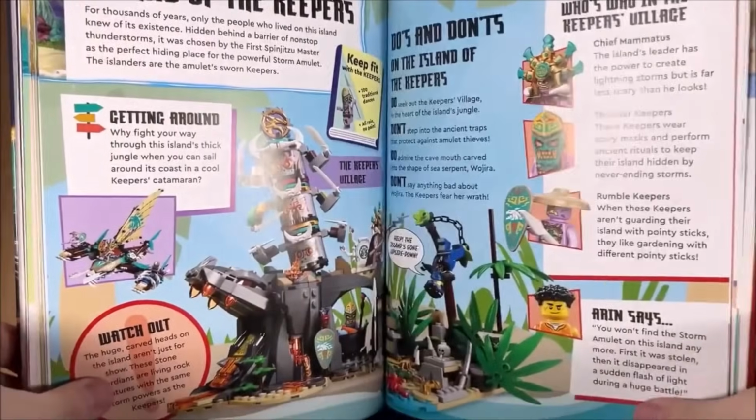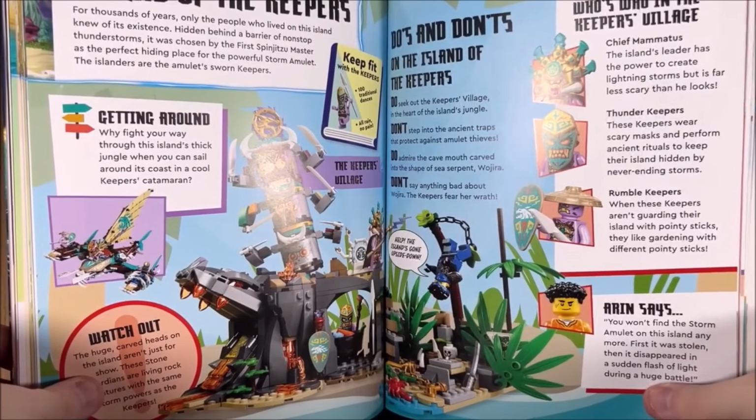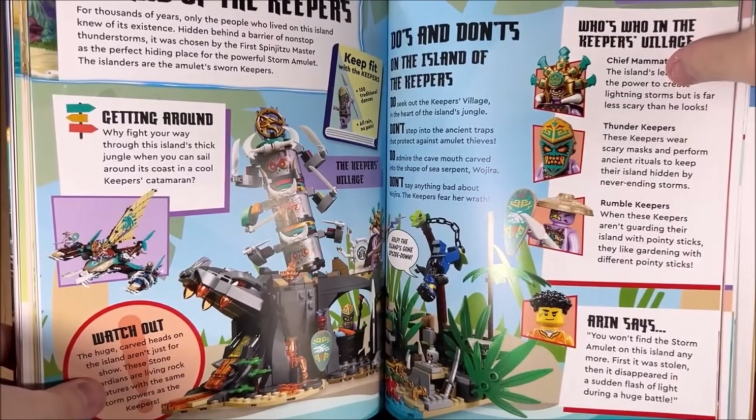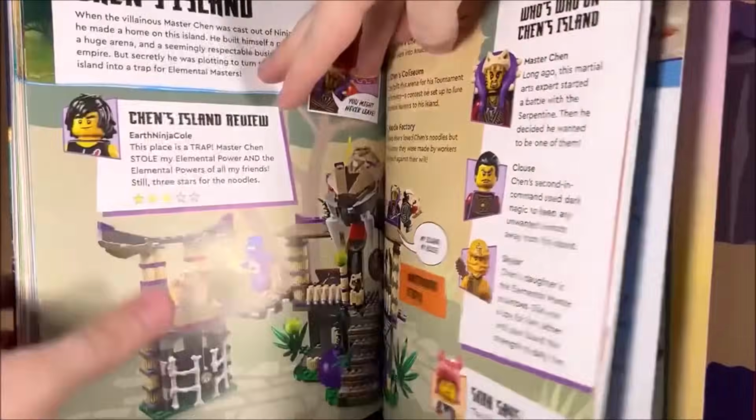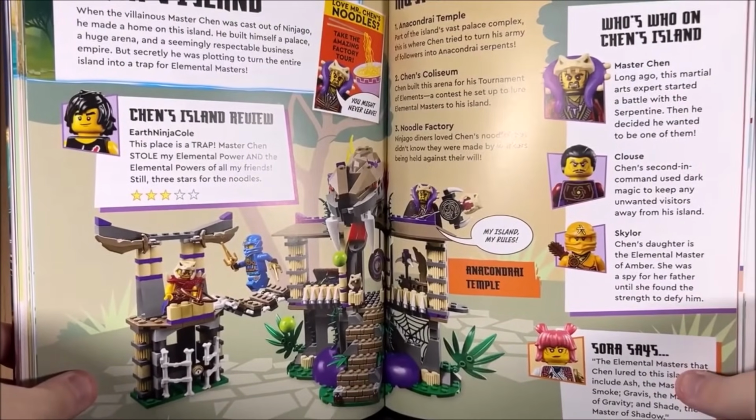Here we have a section on the Island of the Keepers. Cool stuff there. The island is kind of underrated in my opinion, just as a thing, as an entity. Chen's Island, another one of my favorite parts of Ninjago.